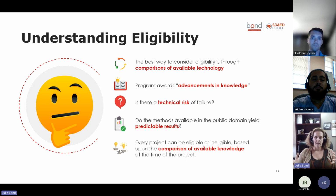So I always say this: every project can be eligible or ineligible based just on comparing it to the available knowledge at the time of the project, right? You do all the same things. There's a lot of people who do work systematically, but you could be working systematically on a project that's not eligible because all the products are already known in the public domain.